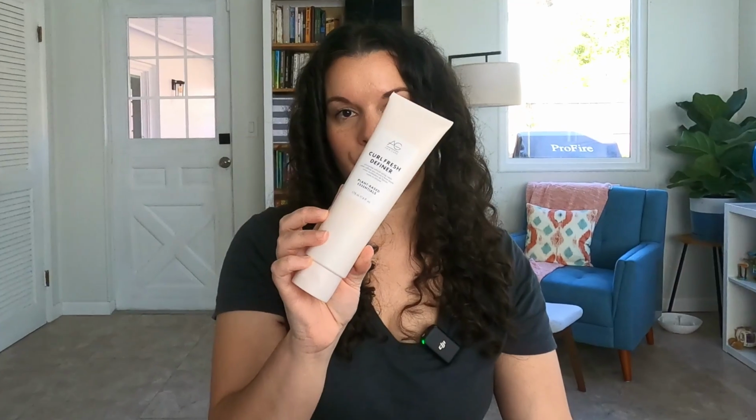Next up is the Curl Fresh Definer. This was really popular during the pandemic. I remember it was like sold out all the time. It was really hard to get your hands on it. And somehow I was able to order this, and I tried it a couple of times and it just didn't work. I didn't really know what it was.